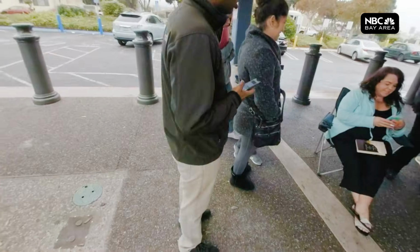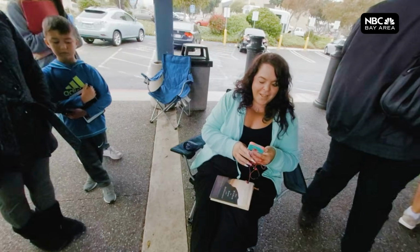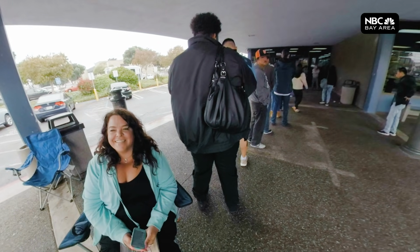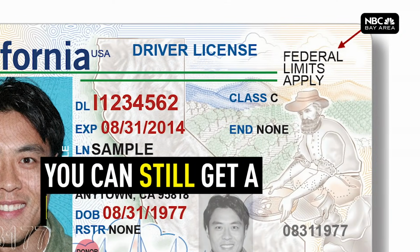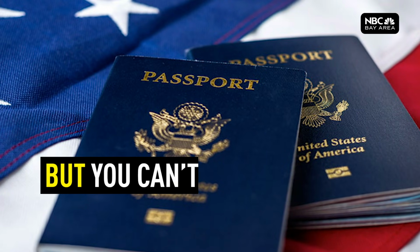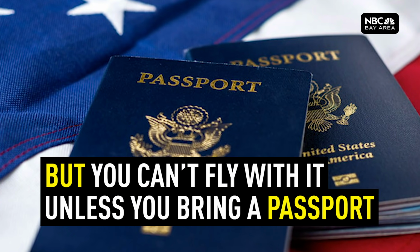And then get ready to wait. The lines are so bad that now a startup is offering to wait in line for you, which is a story I covered while getting my own Real ID. Of course, this is technically optional. You can still get a regular California driver's license without the little star on it. You just can't fly with it unless you also bring a passport.